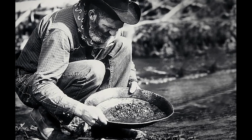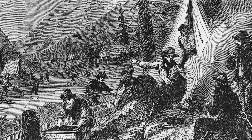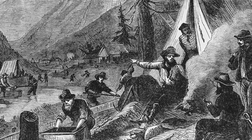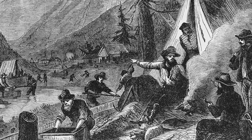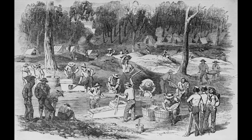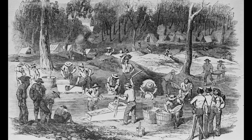Lots of gold. Once the gold discovery was reported in 1848, the world rushed in. Miners from all over came to California seeking their fortune in gold. Gold was money. You kept what you found, and you could spend it freely any way you liked.